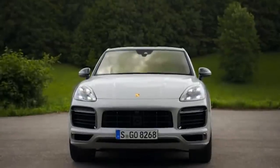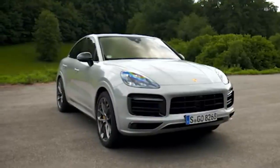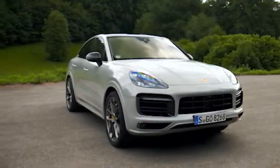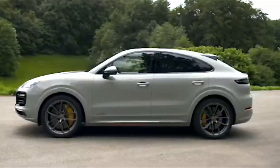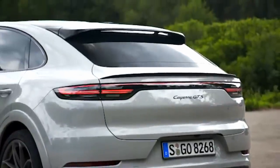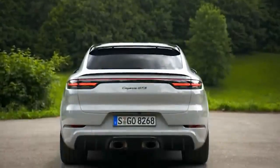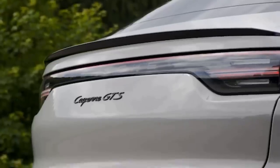Porsche Cayenne GTS Coupe is a performance-oriented variant of the midsize luxury Cayenne SUV that is differentiated by its sloped roof. The Cayenne GTS Coupe is one of the few SUVs that can rival a high-performance sports car in handling and acceleration capability. The Cayenne GTS Coupe is more than a fashion statement, it's a proclamation of exceptional SUV performance.